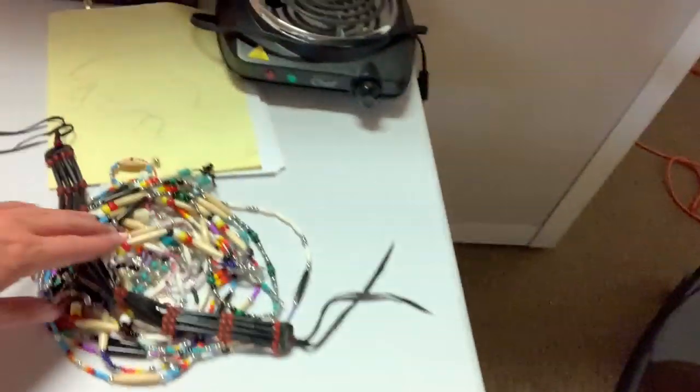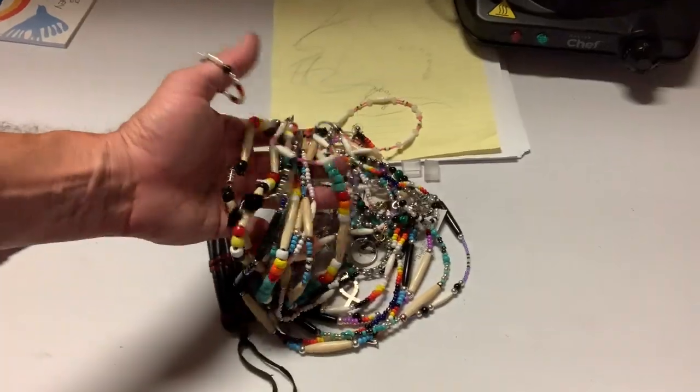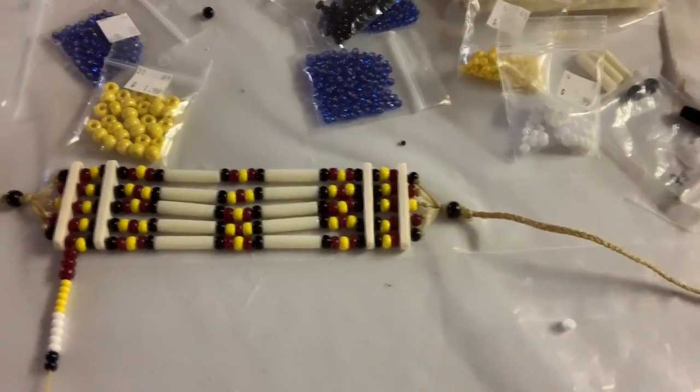And you can see some of the guys are working. Oh, like here's a big pile of them right here. These are all different completed necklaces. I know the guys are working on some chokers and stuff. So cool things happening, but like I said, we're going to be switching over to moccasins next week.